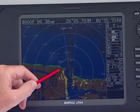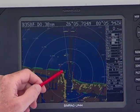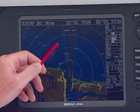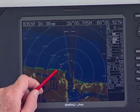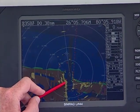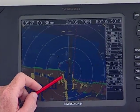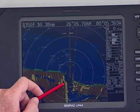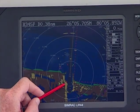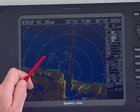The overlay is on now. These are the radar images of the land on top of the chart image. You see the buoys out here and the radar image for the buoys. Also notice a Simrad unique feature is that the radar targets, the actual radar targets themselves, do not obscure the nav aid that they're trying to represent. And that's because the designers very cleverly took the layer off the chart that has all of the nav aids and put it on top of the radar image. Nobody else does that. The radar picture of the buoy obscures the buoy that you're trying to see, but not with a Simrad nav station.